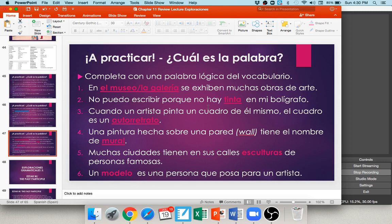And then in number 6, "Un blank es una persona que posa para un artista." So a blank is a person who poses for an artist. That's a model. Un modelo or una modela.